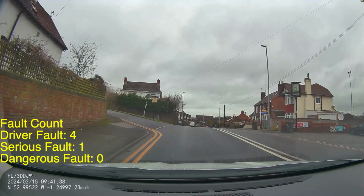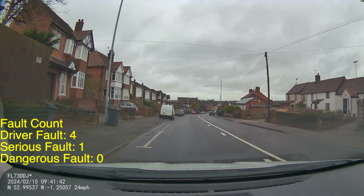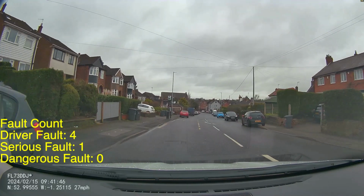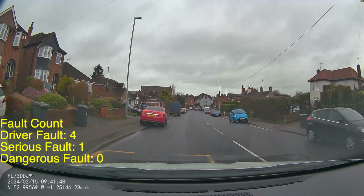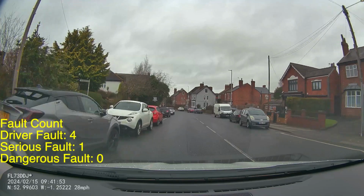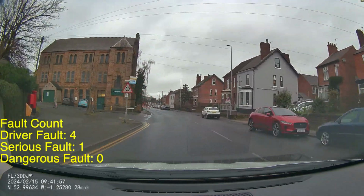Particularly if there's a car parked on your side, you might need to hold back and let that oncoming traffic clear before you can go around it. Up ahead, parked cars both sides. Again, we're just looking out for oncoming cars, using the mirrors regularly just to keep an eye on who's behind us too. And there's a warning sign now for the roundabout. Now watch how my learner approaches this.